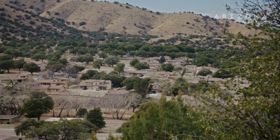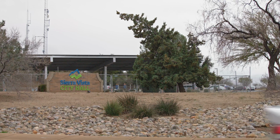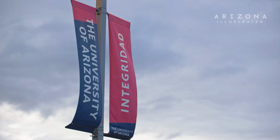I can't tell you how many people I work with who came to Fort Huachuca, because that's usually what brings outsiders into Sierra Vista, who have stayed here and have never left because of the climate, because of the people, and because of the cost of living, quite frankly. It's a great place to live.